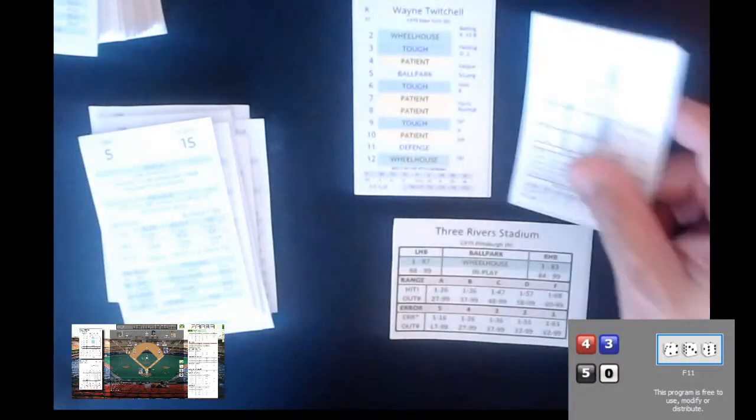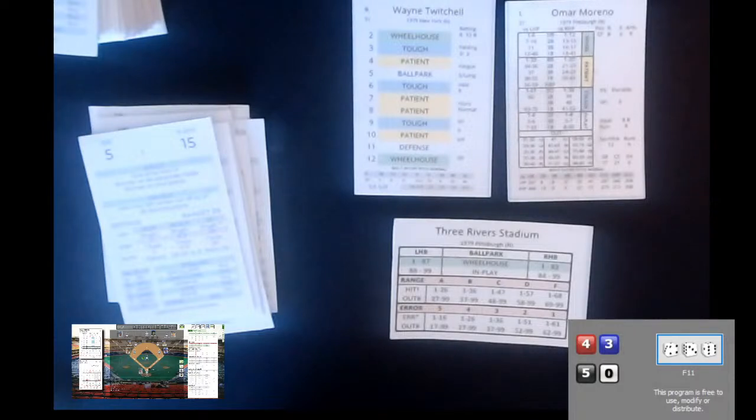Moreno, the leadoff hitter. What has he done today? Moreno on the day has had a single and a triple. He's 2 for 4. He hit that triple driving in a run in the 6th. Here's the pitch from Twitchell. That's a tough 77. It's a fly ball to center field. Mazzilli underneath it.